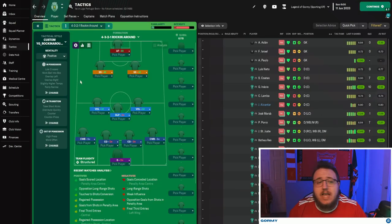So here we are with the tactic 4-3-2-1 rocking around. That is what it is called. The reason why I called it this is because of the song lyrics, rocking around the Christmas tree. I didn't want to be super basic and call it 4-3-2-1 Christmas tree. So 4-3-2-1 rocking around is what we went with.